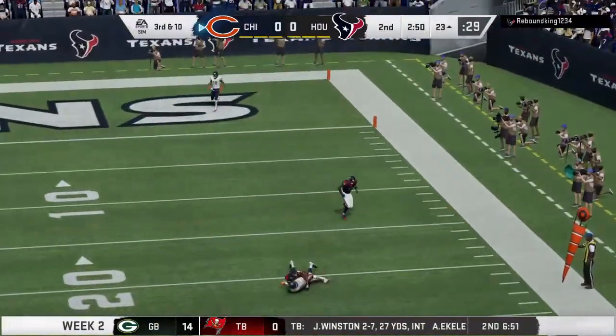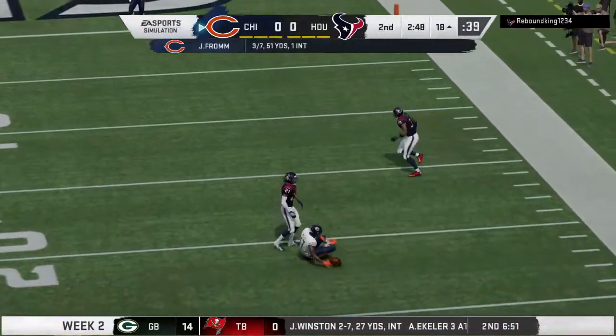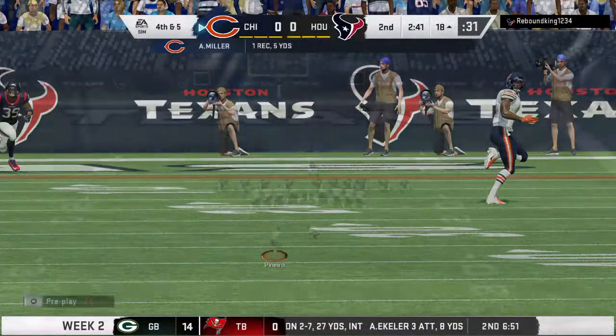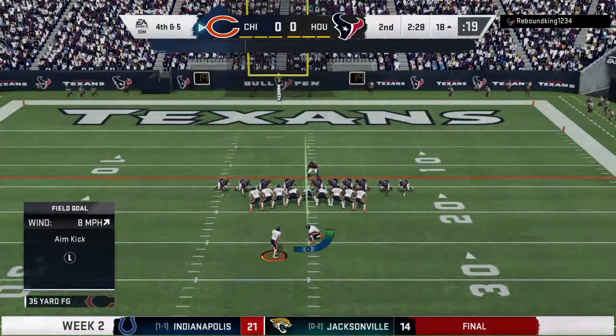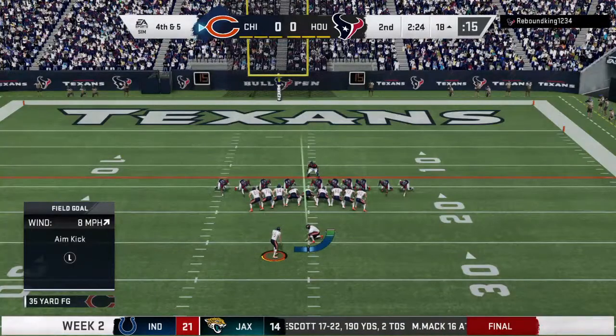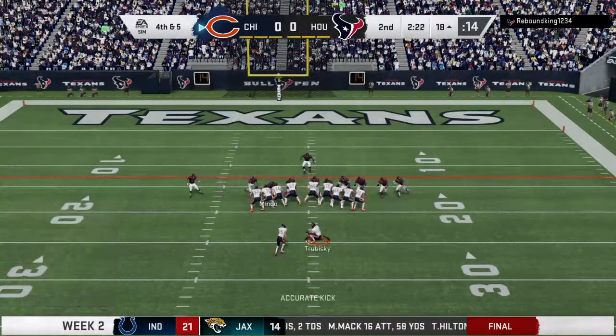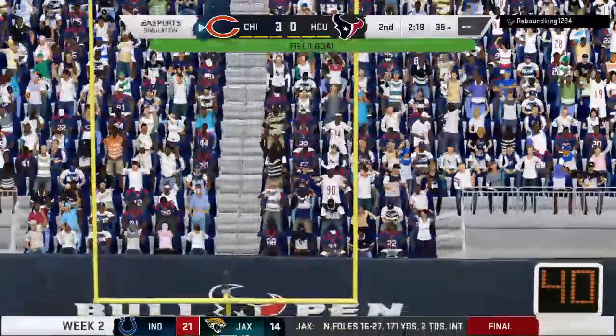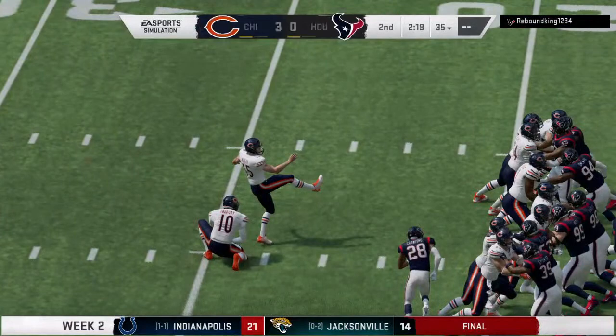He completes this into the hands of Miller. And he's going to be stopped well short of what he needed as the tackle is made at the 18-yard line. Just a 5-yard pickup, and it leads to fourth down. The kick by Pinheiro is good. And it's 3-0. The Bears hit the scoreboard first.